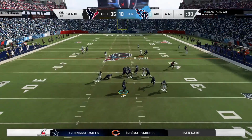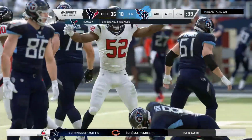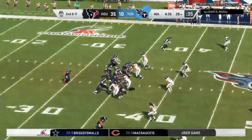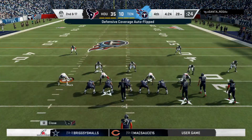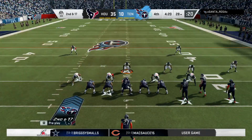Carr going to throw. Nowhere to escape, and he goes down. Khalil Mack getting him once again, his 3rd sack of the afternoon. Now following the sack, they'll look to make amends on a 2nd down and 17.